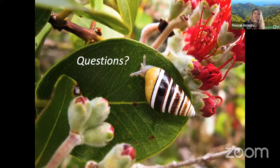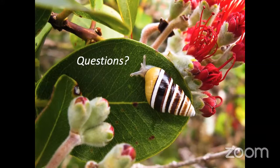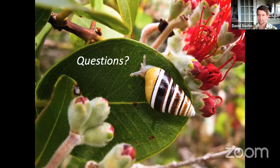Great. Yeah, thanks. Okay, so the first one is, how vegetation dependent specific are these populations, and is it just predators or also a habitat issue? That's a good question. I think early on in snail declines, the habitat loss did play a factor, especially in lower elevations as land was transformed, urbanization and agriculture cleared forest areas. That certainly displaced many snails.